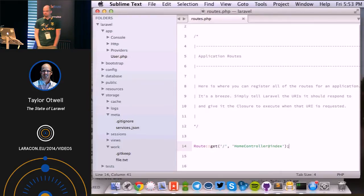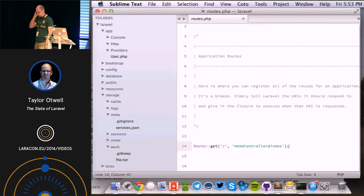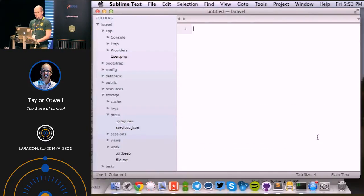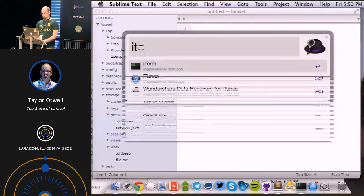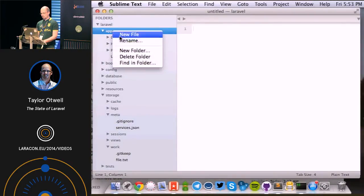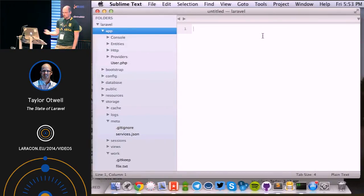You told us at the start that you don't like the model folder. So where do I put them now? And if I have collections and models, where? You could just make, say, an entities folder or something like that. You would just put it right there in app. You can just put them all in app.